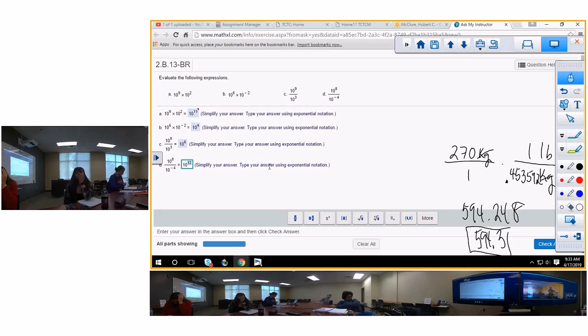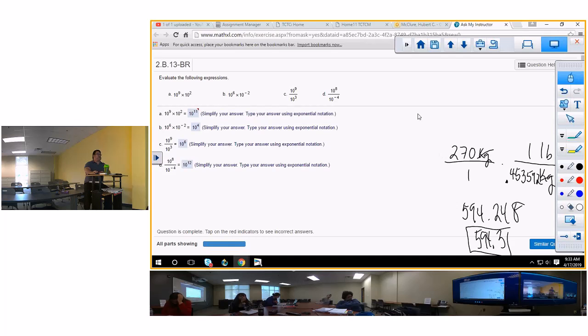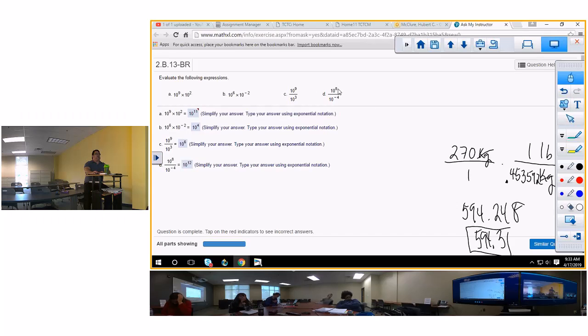Which ones do the students miss? They miss B and D because of the negative. Use parentheses. Parentheses, 8, close parentheses, minus parentheses, negative 4, close parentheses. What happens to the negative and the negative 4? It turns into a positive.